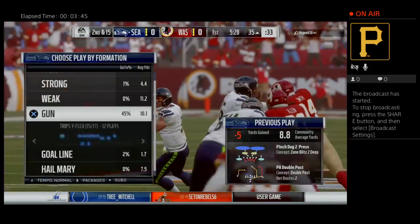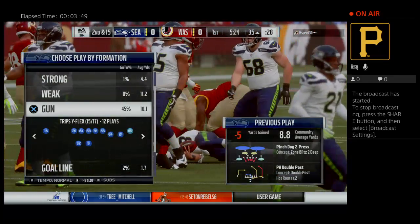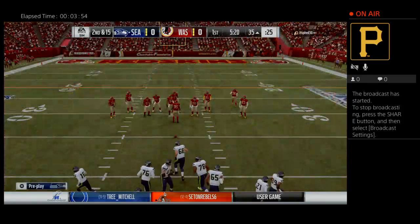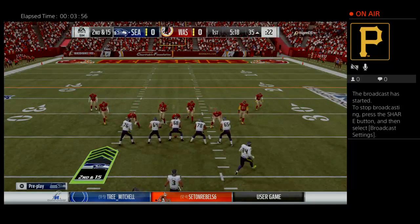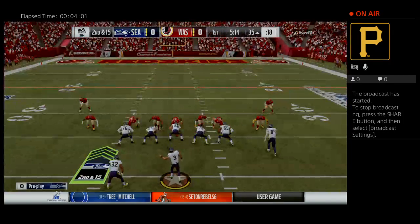I know there'll be a little bit of criticism there because they went right back to the air after the huge pickup and end up getting sacked. That's often a play that you make. You feel like you've got momentum on your side. Unfortunately, the O-line failed to hold up to try to keep that momentum going. So second and long, and got to be careful not to fall out of field goal range.